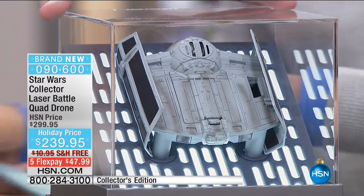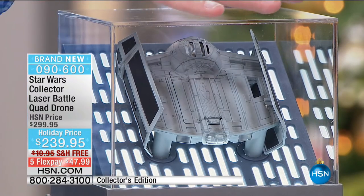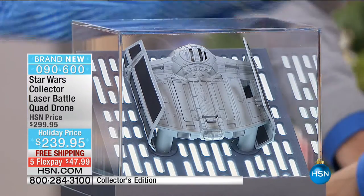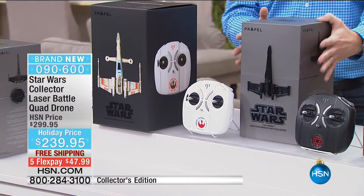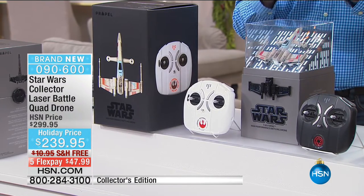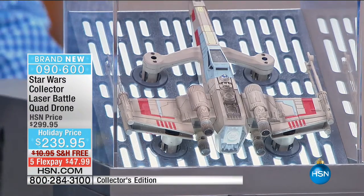And you can see they're all coming in their own individual case. This is the TIE Fighter, the advanced TIE Fighter that we have. We also have the speeder bike. And then I want to show you how you get it out of the box. This is the X-Wing, and when you first reveal it, it plays the music when you take the lid off. It has its own little case to keep it nice and safe.